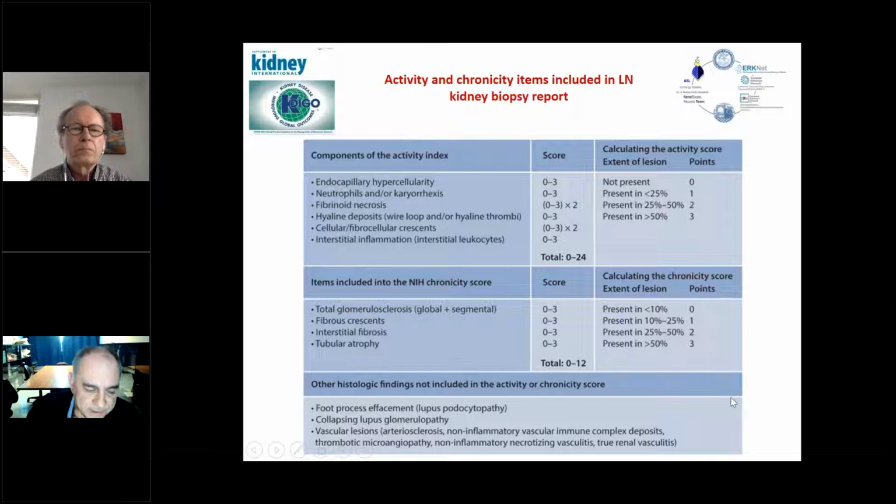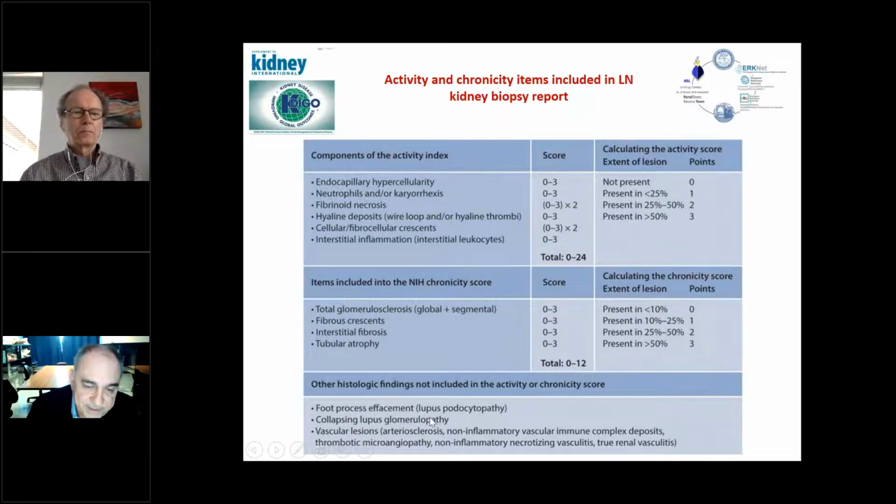The kidney biopsy confirms the diagnosis and assesses the activity, I mean endocapillary hypercellularity, neutrophil karyorrhexis, fibrinoid necrosis, etc., and chronicity features like global glomerulosclerosis, fibrous crescents, etc. Biopsy also informs treatment decisions, and electron microscopy ascertains the extent of podocyte injury and the sites of deposition of immune reactants.